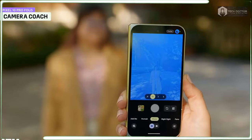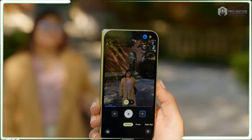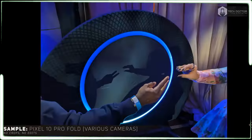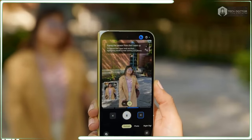If you don't need the absolute best photos from your smartphone camera, the Pixel 10 Pro Fold has a fascinating new Pixel feature that could make you a better all-around photographer. When you have your shot lined up, instead of pressing the shutter, press the Camera Coach button and Google will use its AI to analyze your photo and offer advice.